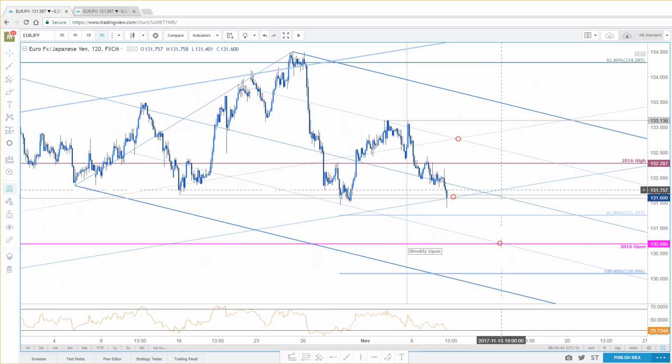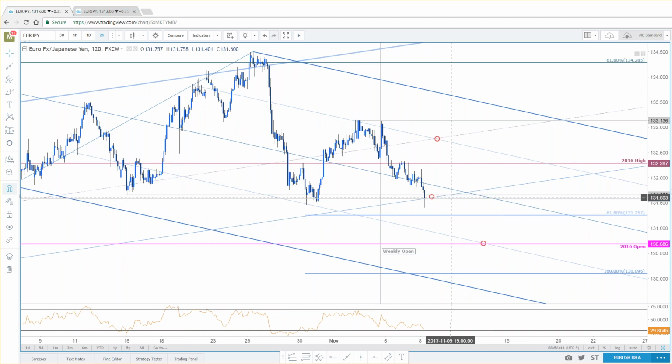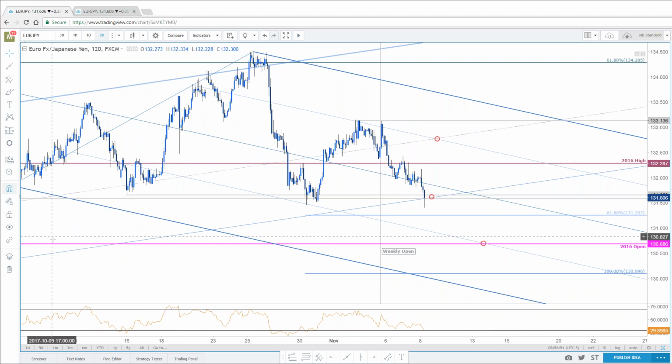So we will see. Pooja says yes, that 200-week moving average. We'll keep an eye on it. Yeah, Pooja, I think it's been a decent player in that pair specifically.